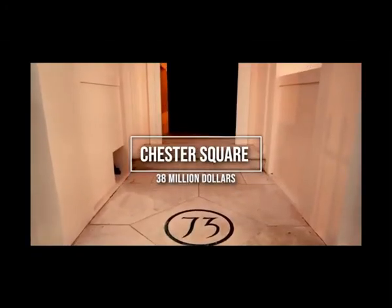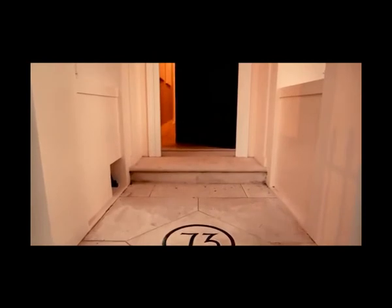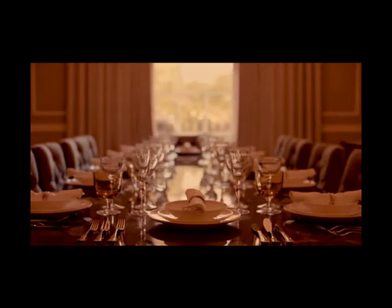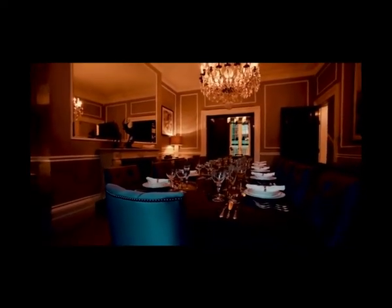Number 7. 73 Chester Square, $38 million. The steel-lined bomb-proof front door to 73 Chester Square in London's Belgravia might give a clue about who used to live here. The 6-story, 6-bedroom Georgian-style mansion was the last home of the late Baroness Thatcher, who lived here after her tenure as Prime Minister from 1991 until she died in 2013.